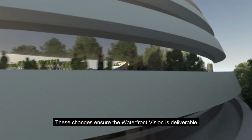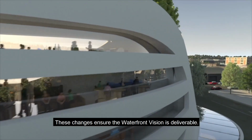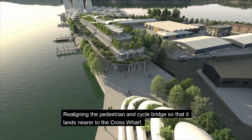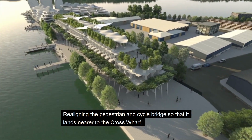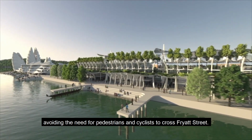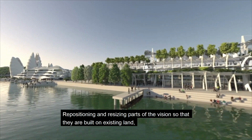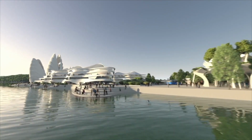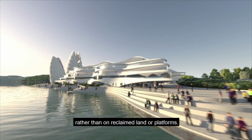These changes ensure the Waterfront Vision is deliverable. The changes include realigning the pedestrian and cycle bridge so it lands nearer to the cross wharf, avoiding the need for pedestrians and cyclists to cross Fryatt Street, repositioning and resizing parts of the vision so they're built on existing land rather than on reclaimed land or platforms.